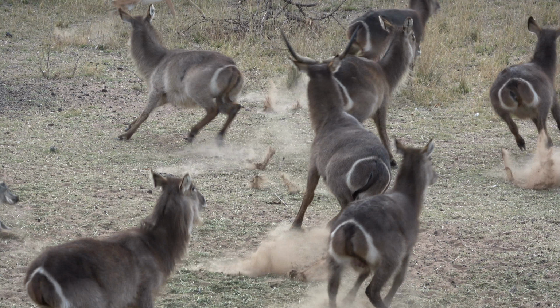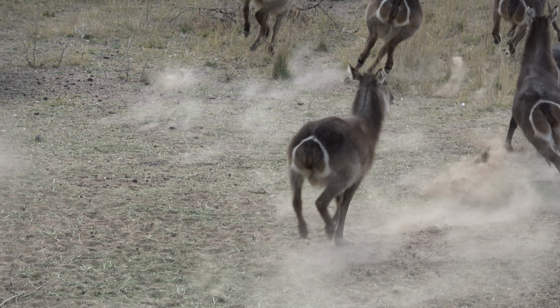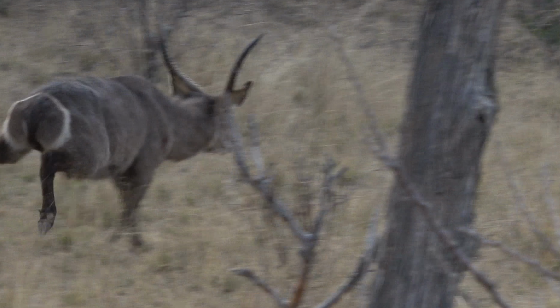So here you see he breaks and he takes off. And then the cameraman is going to follow him here, which is actually the guide. And you can see right there on that right shoulder where it actually exited out. And he is just spewing blood out that right shoulder and leaving us a really good blood trail here.